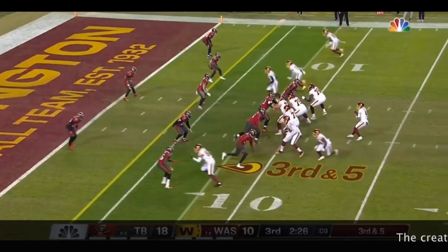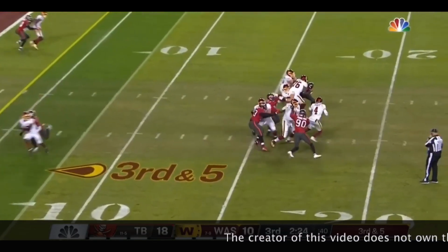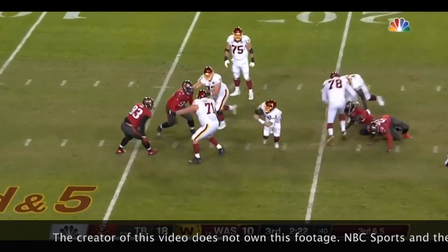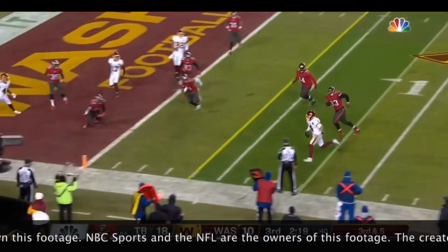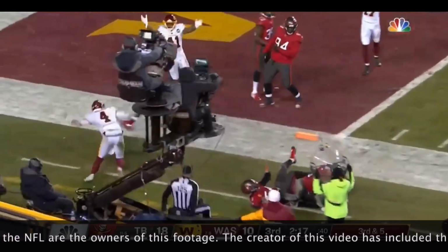So the first play I want to show you is his diving touchdown against the Bucs. As you see, the pressure is coming, and his escapability is just off the charts. It's something I love to see from Heinicke. He's playing cat and mouse. He's getting outside the pocket, and as he runs outside the pocket, he's trying to look for a throw, realizes he doesn't, tucks it, runs it, gives up his body, and dives it in for the end zone.